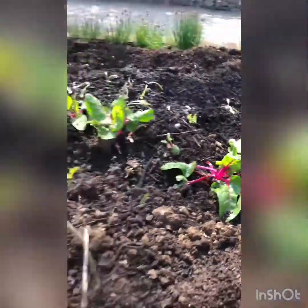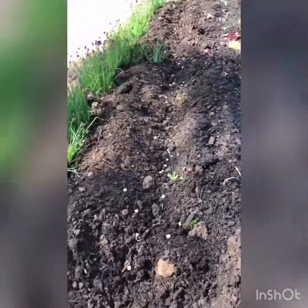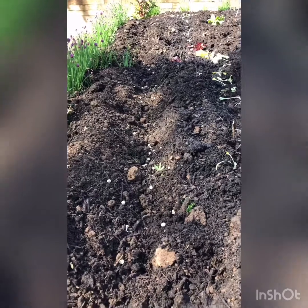Those are ready to pick if anyone comes to the garden. And the rocket is in flower. You can eat the flowers as well as the leaves. So to sow peas, remember we can sow peas from March to June. I've dug a long trench, I hope you can see, and then the peas are just sown in there now.